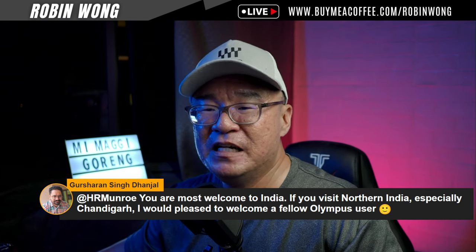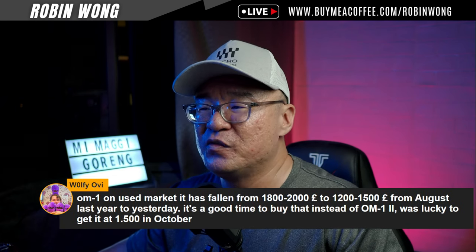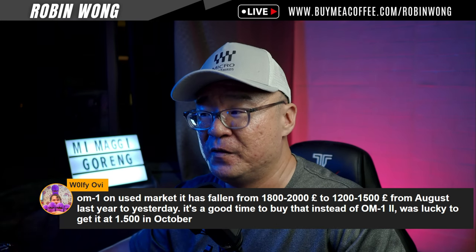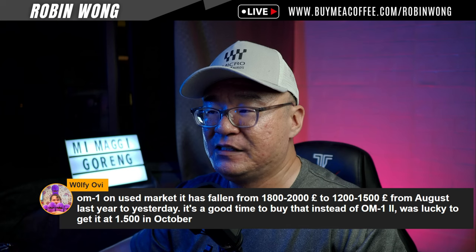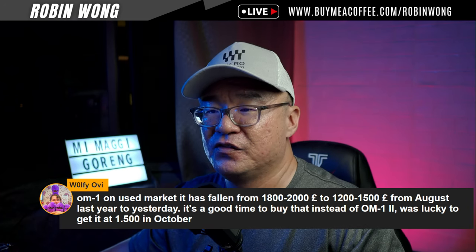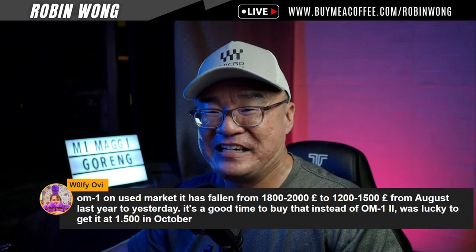That's awesome. Wolfie says, the OM-1 on the used market has fallen from 1,800 to 2,000 euro to 1,000 to 1,500 euro from August last year to yesterday. It's a good time to buy that instead of the OM-1 Mark II. Was lucky to get it at 1,500 in October. Congratulations. I hope you're enjoying your camera.